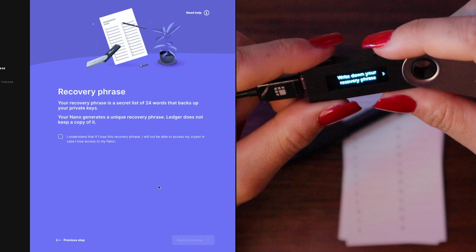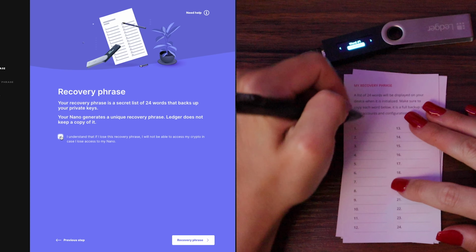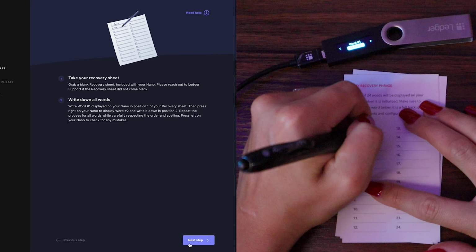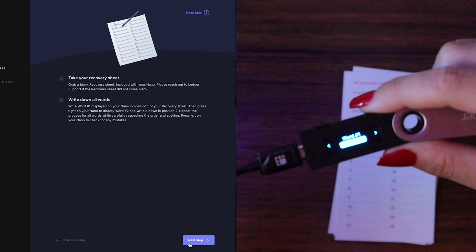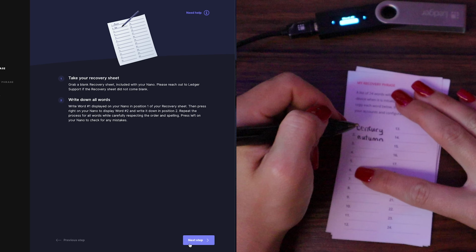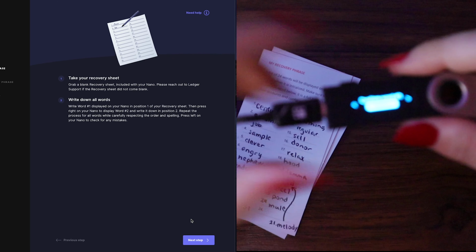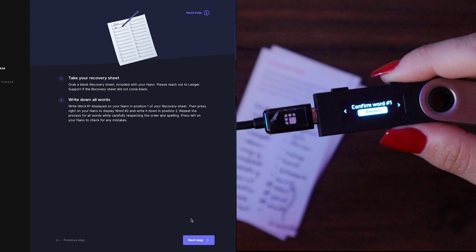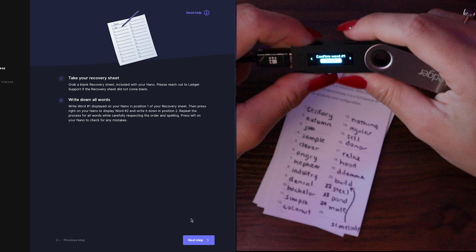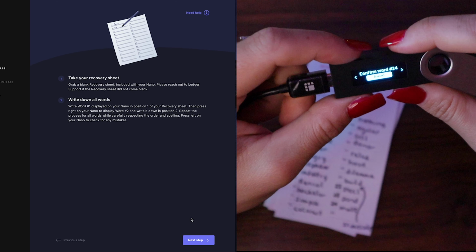Next up is the most important part. You are going to want to be very careful and slow here. You're going to write down each word one at a time. For the sake of time, I'm going to skip through this, but you need to do this same thing for all 24 words. Next, you're going to enter word number 1. We can see on the sheet that my word number 1 is century. So I'm going to toggle through until I find the word century and then click both buttons to confirm. Now you need to do this from word number 1 all the way through word number 24. Unfortunately, it's not very fun, but it's very important.